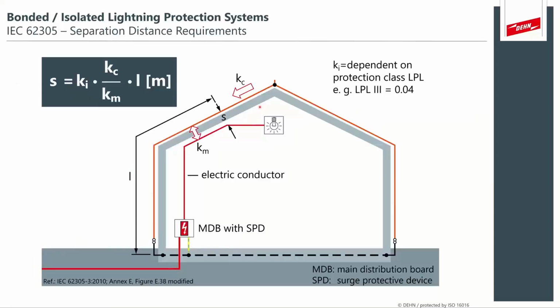So just to further simplify this concept for you, see it as a little building like this, where at the point S, I need to calculate that separation distance that I need to maintain. And this could be on the outside of the building, it could be on the inside of the building. And then I can use this kc factor for the current that I expect flowing down here, based on the amount of down conductors, the material factor, and the length.